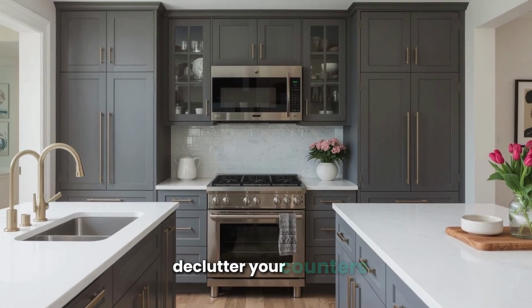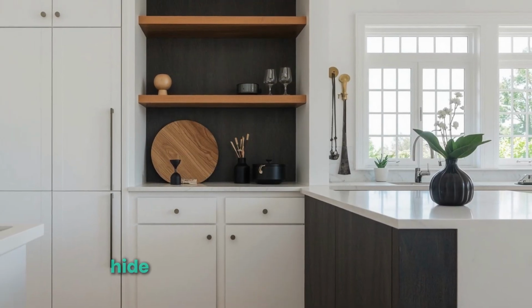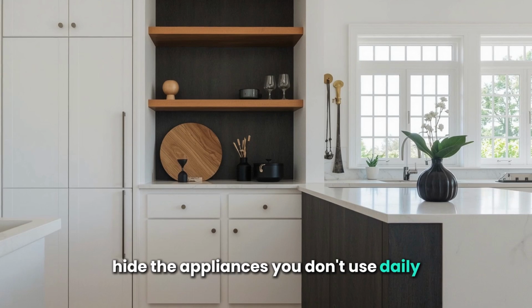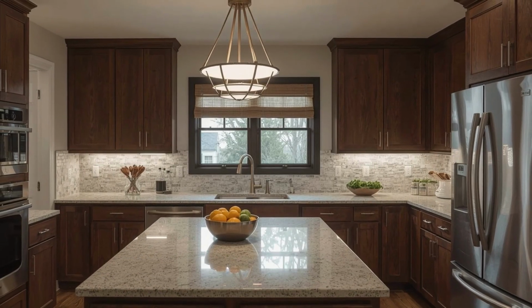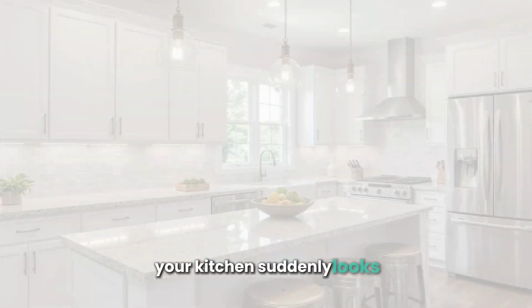Also, declutter your counters. This one's free and makes a massive impact. Hide the appliances you don't use daily. Clear the space. Let your countertops breathe. You'll be surprised how much cleaner and more expensive your kitchen suddenly looks.